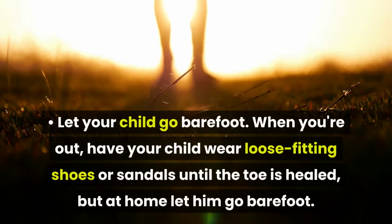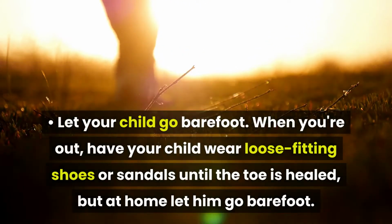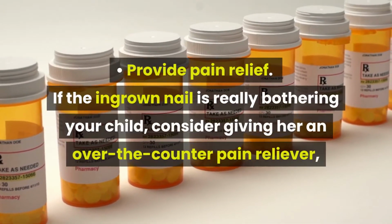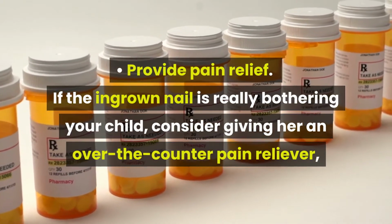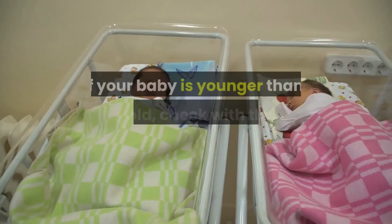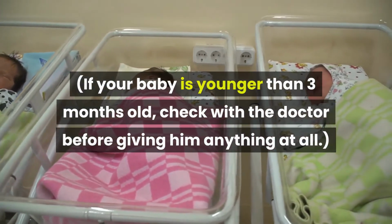Let your child go barefoot. When you're out, have your child wear loose-fitting shoes or sandals until the toe is healed, but at home let him go barefoot. Provide pain relief. If the ingrown nail is really bothering your child, consider giving her an over-the-counter pain reliever, such as acetaminophen, or, if she's 6 months or older, ibuprofen. If your baby is younger than 3 months old, check with the doctor before giving him anything at all.